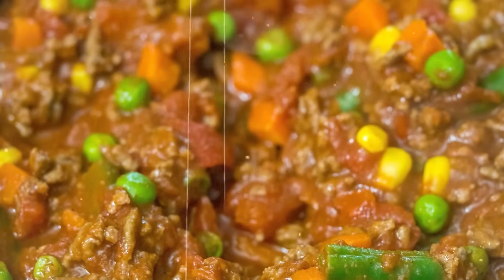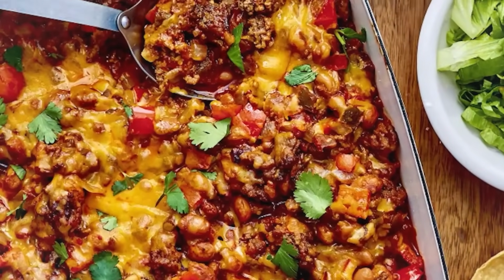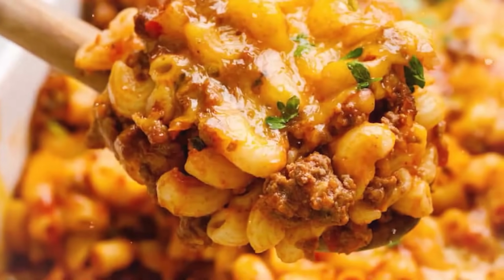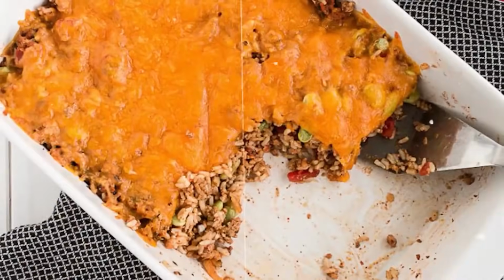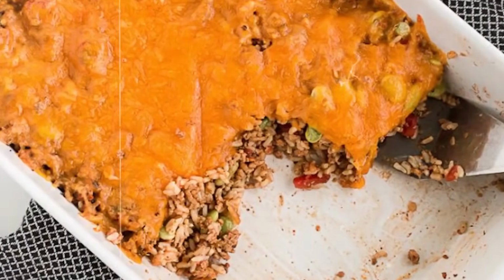Now, here's where the magic happened. The topping. Some swore by crushed saltines for that salty crunch. Others mixed up a quick cornmeal batter to bake into a soft, golden blanket right over the top. Either way, the end result was sweet, salty, smoky, and way more satisfying than it had any right to be.